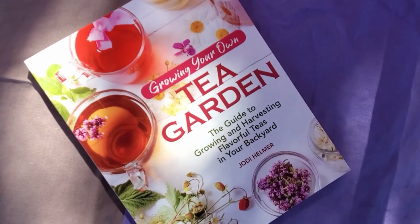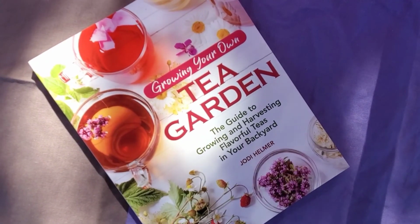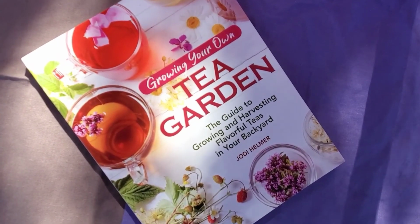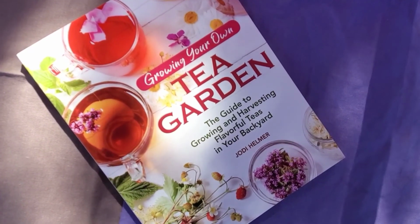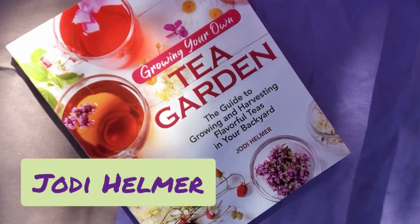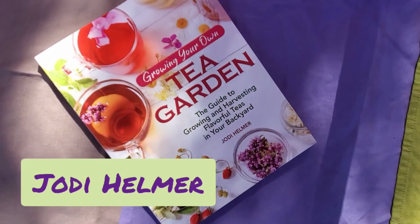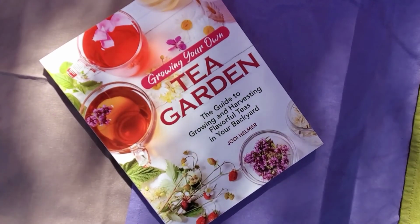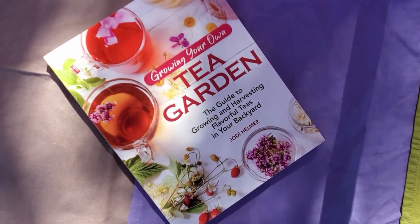So first up, we have Growing Your Own Tea Garden: The Guide to Growing and Harvesting Flavorful Teas in Your Backyard by Jody Helmar. Now this was published in 2019 and it is a wonderful book. I am enjoying it so much and I've gotten so many great ideas from it.